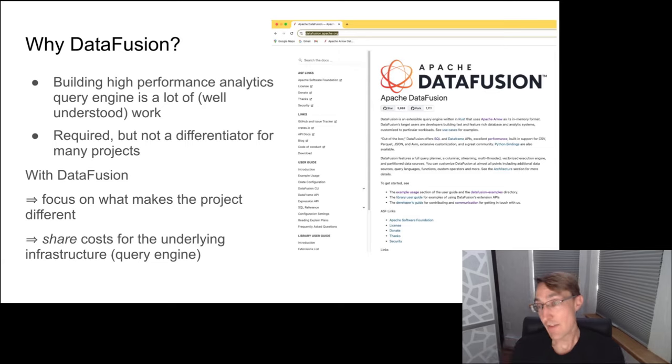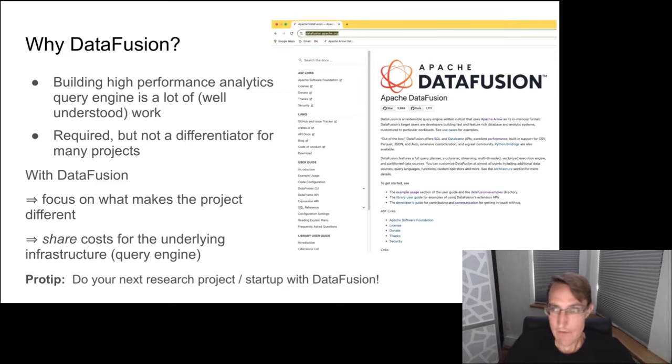And oftentimes, unless you're going to do something really different, if you're just going to reinvent what people already know how works, you might as well just use what already exists, especially when it's required but not really a differentiator. So with this, you can focus on what makes your project different and you share the cost of the underlying infrastructure. I'm pointing out here, share; it's not like you just get it for free. You still have to do work to use DataFusion, but it's a lot less than you'd have to do if you did it yourself. Obviously this is a pitch, right? If you hadn't picked this up already, come do your next project with DataFusion, and help us make it better by building your next project or startup with it.